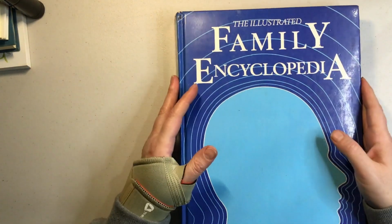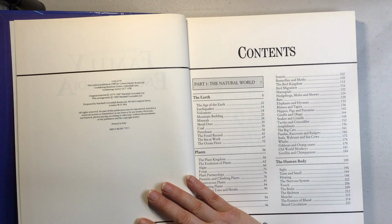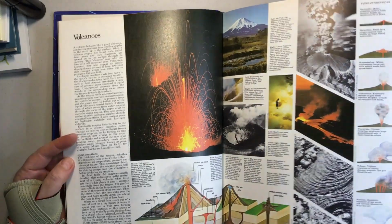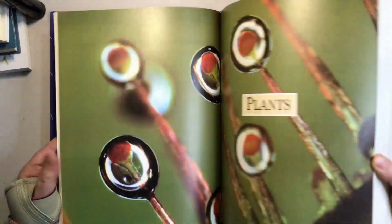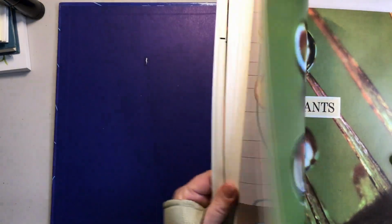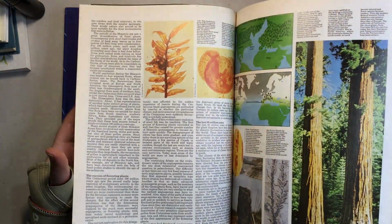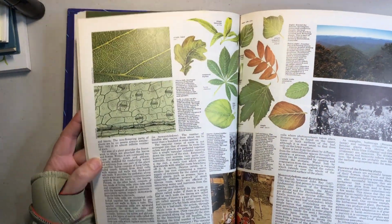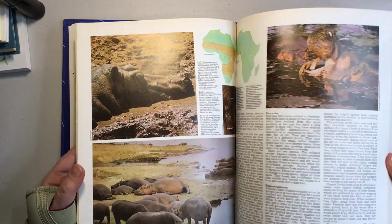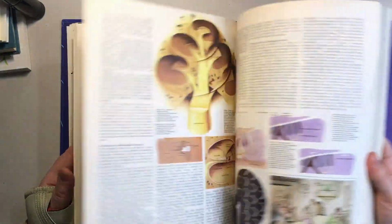The Illustrated Family Encyclopedia. This one is 1989. I think this will be one that I harvest. Oh, I love pages like that. I think they're great for glue booking. Not that I ever do any, but I can dream and collect papers for it. The leaves, I like those leaves. Oh, look, birds. Yeah, actually there's a fair bit in this that I like.